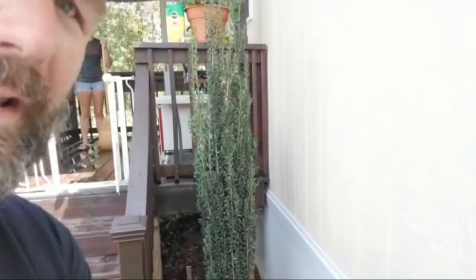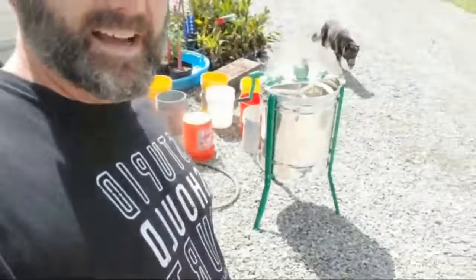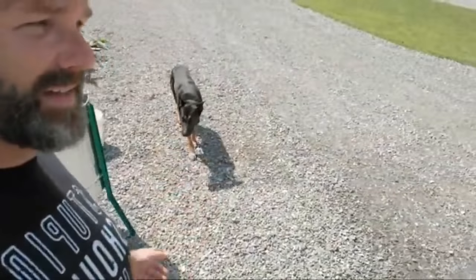We live in a mobile home right now, and my wife came out. Let me see if I can show this to you. Right under there is a hole, and the skunk evidently has been living under the house, and we did not know it at all. So Buddy, our dog, came up on the porch, and he's all rubbing his nose. Buddy, come here, boy. I can't get close to him. He got blasted.